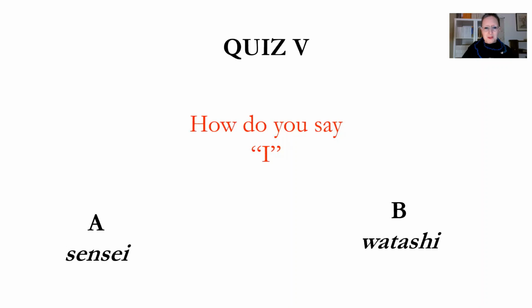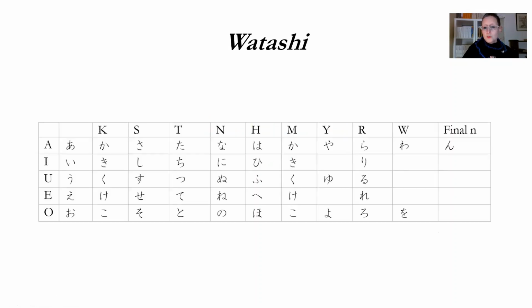Now, a little quiz for you. Do you recall how to say "I am"? Is it A or B? Yes, it is B. Watashi. So how do we write watashi? With the syllable that is read as wa, the syllable that is read as ta, and the syllable that is read as shi. And that is how the hiragana for this word would look.